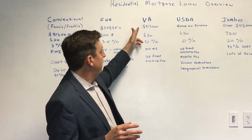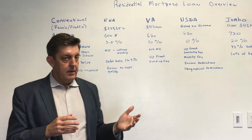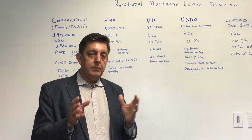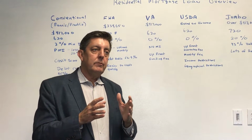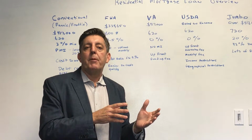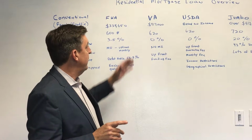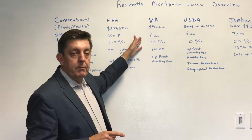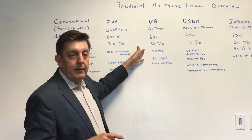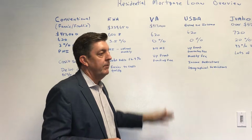Okay, go up to 417. Now there's some caveats. You can actually go over 417, but the veteran has to contribute a certain portion towards basically a little bit of a down payment if you go over 417, but you still can get it. And even if you're a vet and you go with a VA jumbo loan, it's a great product. 620 minimal score. There's no MI, which is another key feature, so your payment's going to be lower, but there is an upfront VA funding fee.